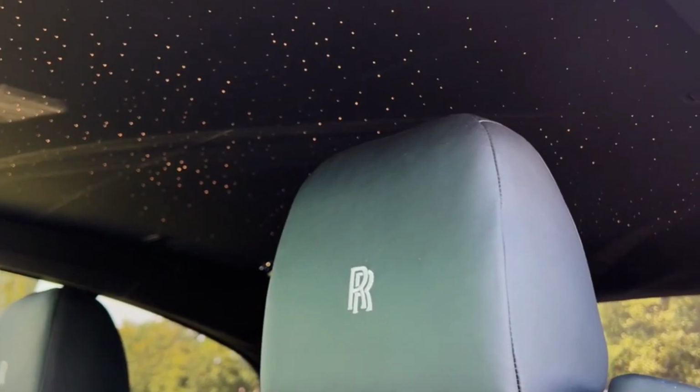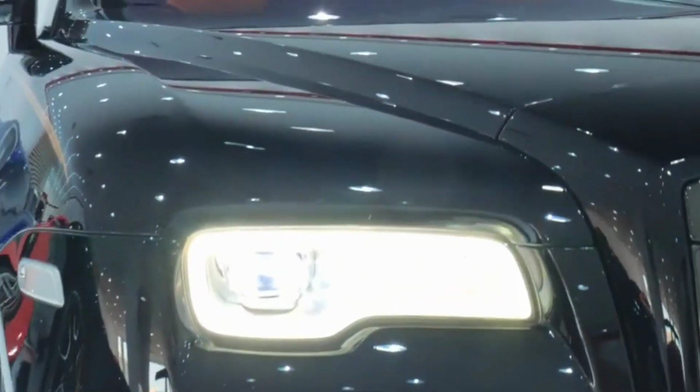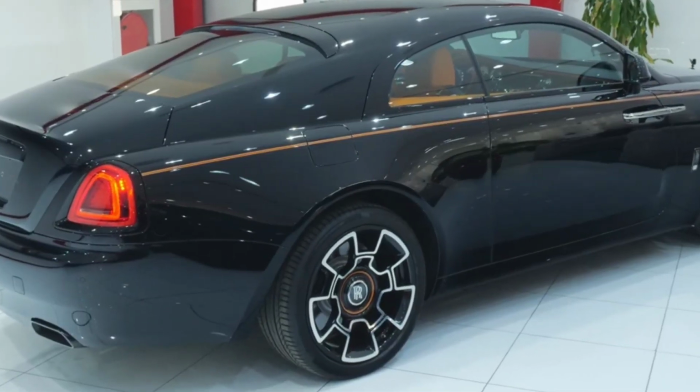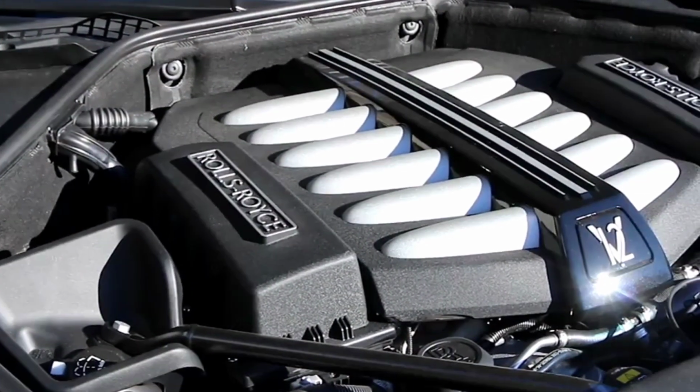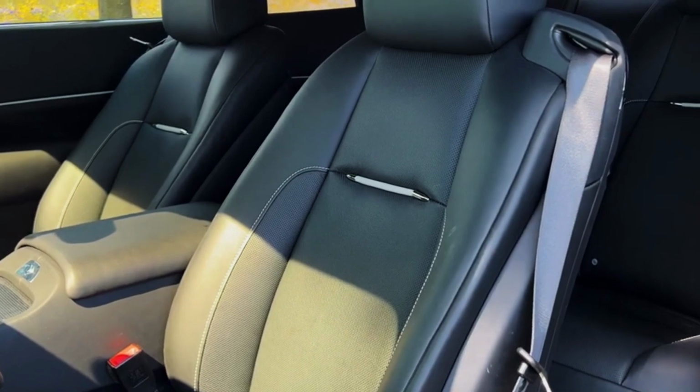If you share the same sentiments, maybe this rendering by the Ildar project will brighten the day a bit. It describes a hypothetical next-generation Wraith, featuring a sharper design with slimmer headlights.